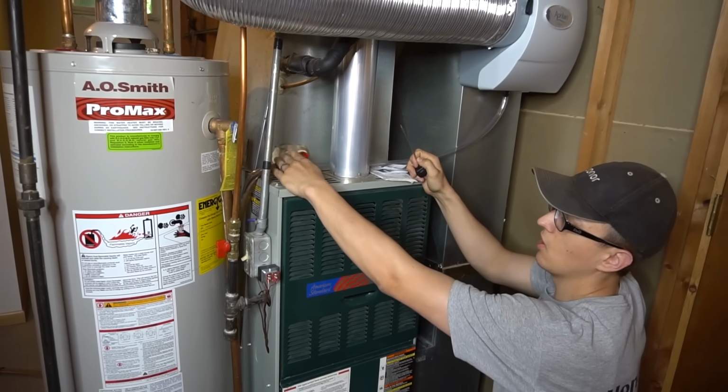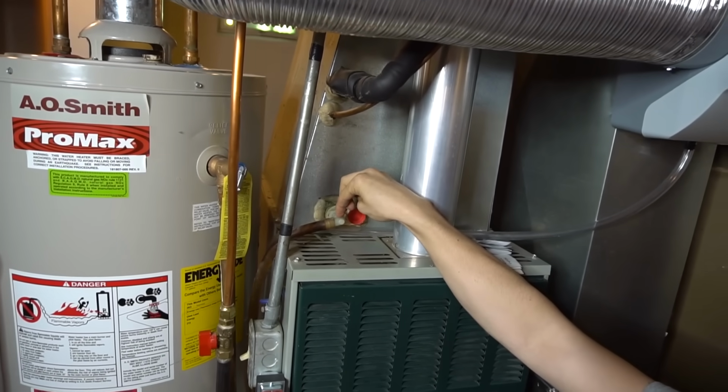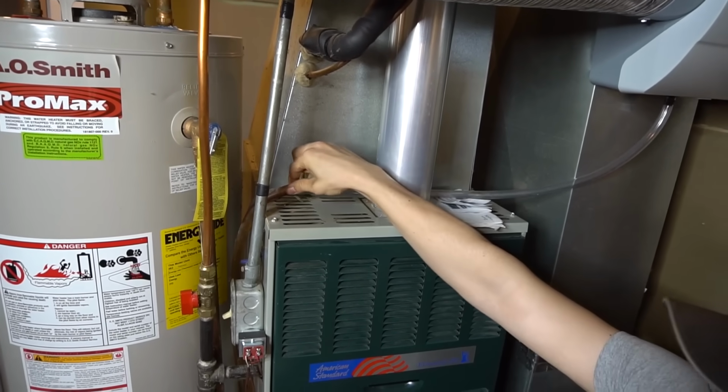And then right here, all the condensation or humidity that's pulling out of your house is going to go down the drain fitting right here. And sometimes this drain fitting will get plugged up. If that ever happens, you can just take this hose off.